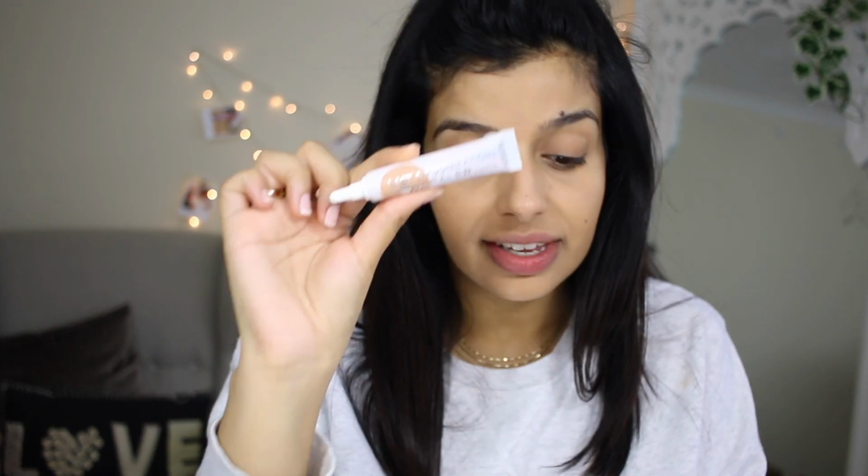The concealer that they sent me is the Last and matching concealer, the Last and foundation concealer. This they sent me in the shade 30.